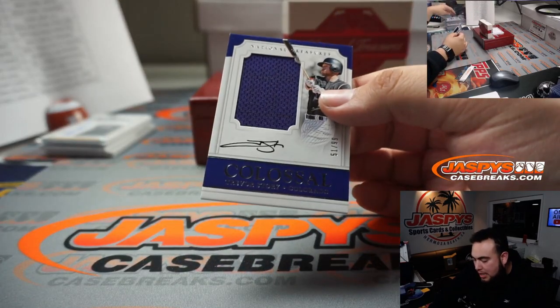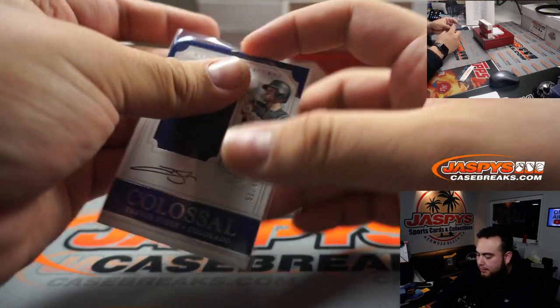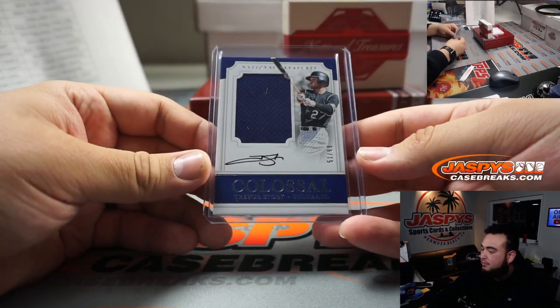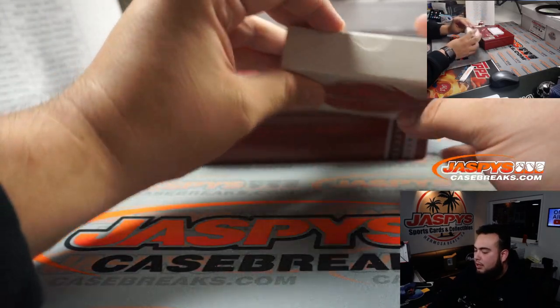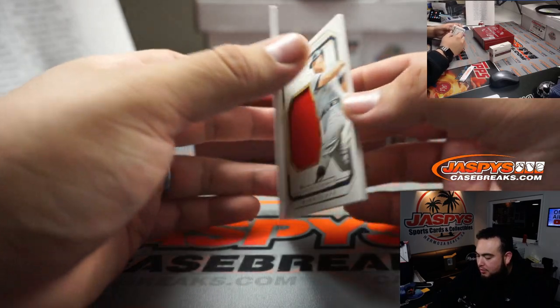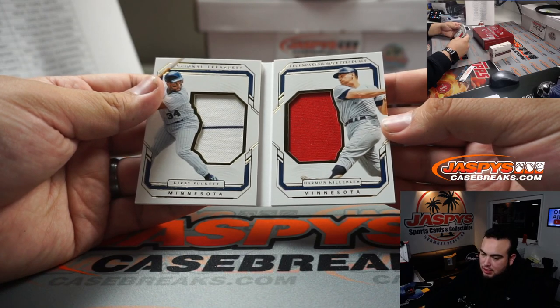We have a colossal Trevor Story, little jersey auto, 51 out of 99. Very nice hit right there. Rockies, Tom Jones. And last hit of the break is a legendary silhouette duals, Kirby Puckett and Harmon Killebrew to 49. Both for Minnesota, Minnesota Twins.